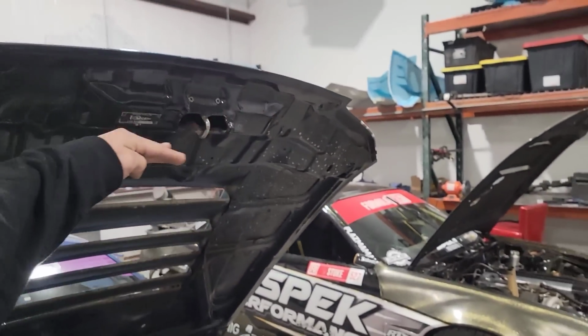You should see my VE map. It comes up straight, and then it just goes flat. That's because you have no more restrictions in the intake manifold. The motor is breathing the best it can.